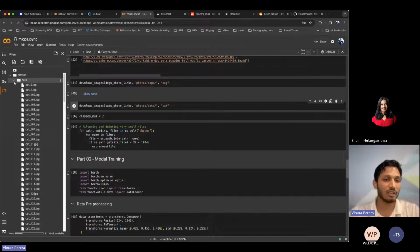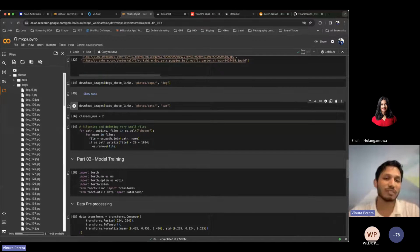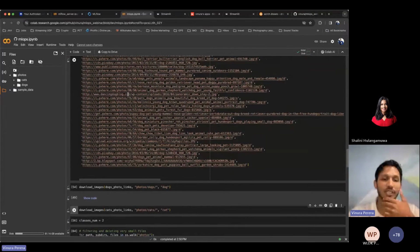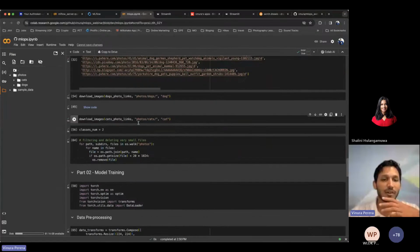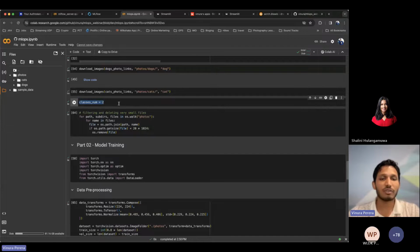I have already downloaded it because it takes around 1 to 2 minutes to download. To save time, I'm not going to run these two, but pretty much we can just download these links directly into the Colab. Now that's the data gathering part. And since this is not about data gathering, we are not going into details here. So now we have two different classes. One is a dog and one is a cat.